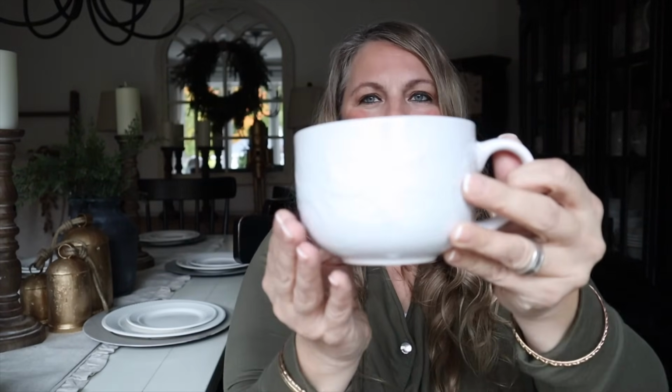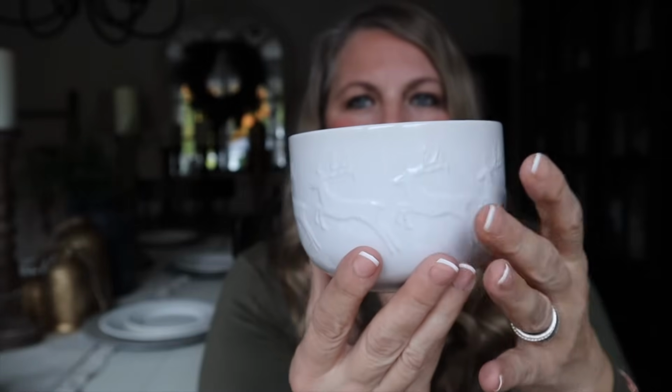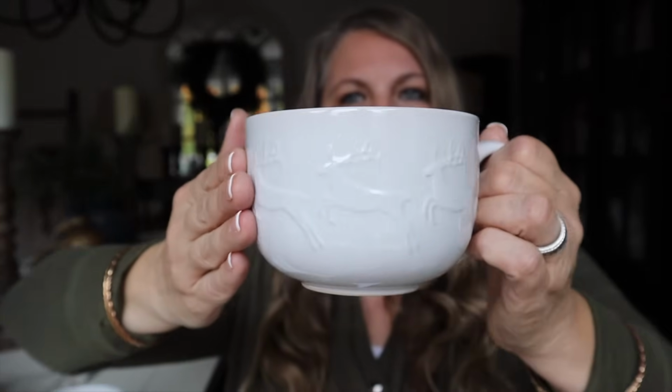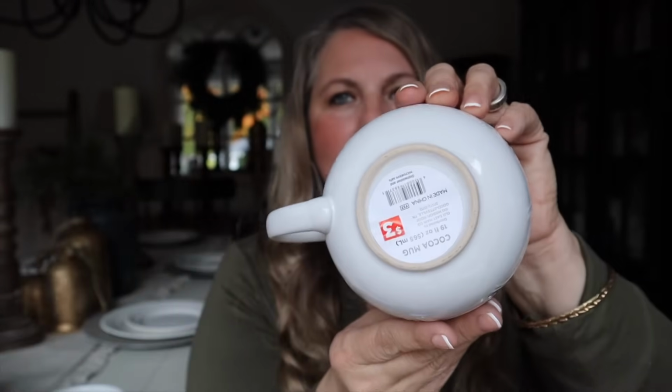And next up for my Christmas coffee bar, I picked up these beautiful mugs. I love the reindeer on them too. Aren't they pretty? I love the simplicity of them. I love that the reindeer go all the way around, just etched into the mug. I also love how big these are. So for a cozy cup of hot cocoa or peppermint mocha, really nice size. I just picked up two. Kind of wish I picked up another one, so I'll probably get another one too when I'm in the store again. But so pretty too. And these were only $3. I mean, you can't beat that.